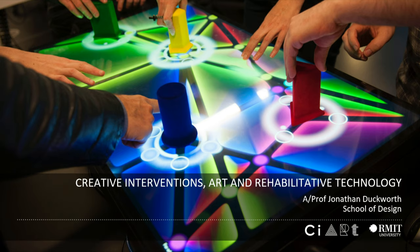So I'll discuss several research projects that have been developed in the lab, and I'll discuss the way that these projects have had impact beyond their initial concept, their initial idea, particularly projects that intersect art, design, technology, and health, and illustrate really how creative practice-led research can have significant impact across multiple domains.